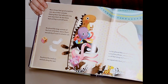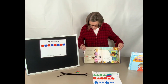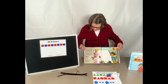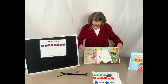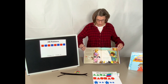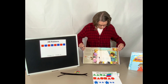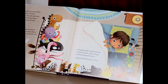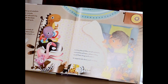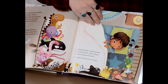Marco knew that good scientists care about their animals. Helping them feel safe and cozy was important. He also knew that sorting could still work. He placed the large animals at the foot of the bed where there was plenty of room to stretch out. He placed the medium-sized animals all along the wall, and he placed the smaller animals behind his pillow where they would feel snug and warm. He leaped into bed just in time.